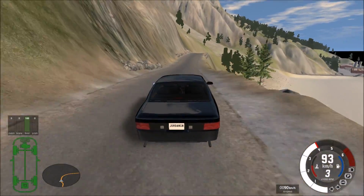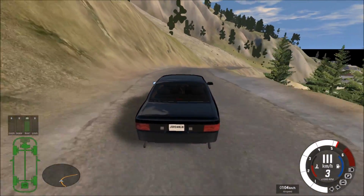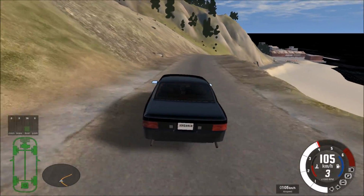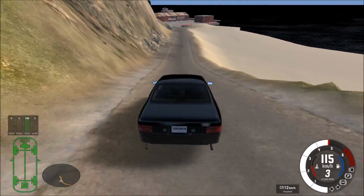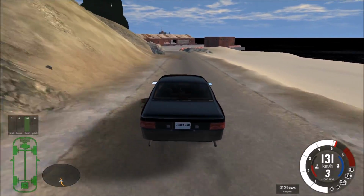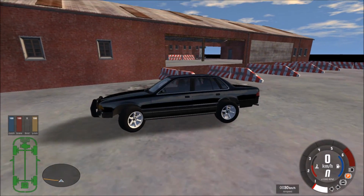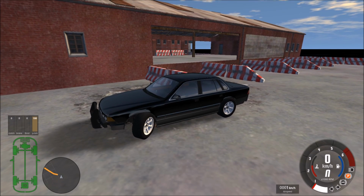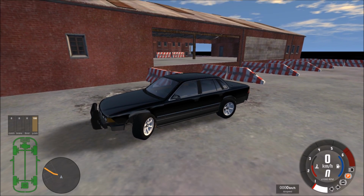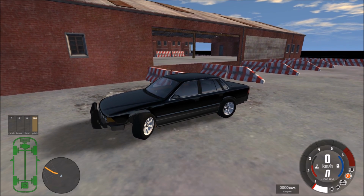But all in all, once again, awesome config. I mean, I love cars that get turned into what they shouldn't be, like my Hill Climb I-Series and my Off-Road I-Series. I love that sort of stuff, and we're across the line. It bounces to a stop. Still bouncing, still bouncing. Right, yeah, nice car, but just not enough power.